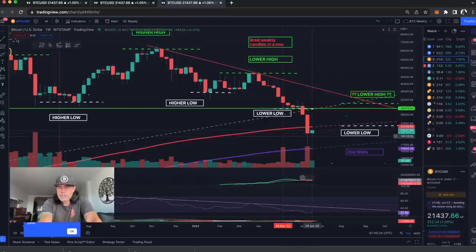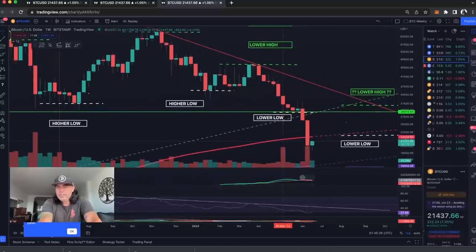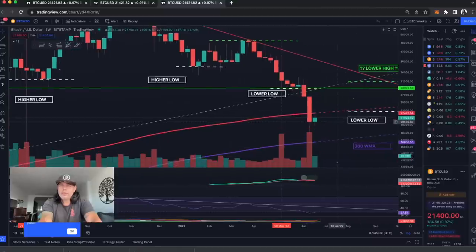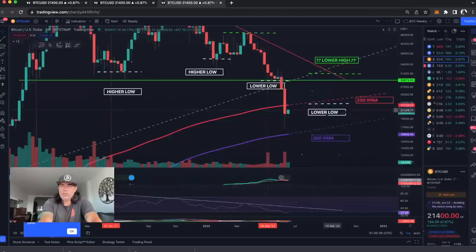So this green candle is being built. In 1 day and 17 hours, we are going to close this candle. Are we going to close above that red line, 22,500? That would be amazing, because that would mean that we are closing above the 200 weekly moving average. Or is the 200 weekly moving average going to be resistance, and are we going to visit that 300 one more time because we didn't touch it yet? That's what we can see, and that's the things that can happen with this weekly.